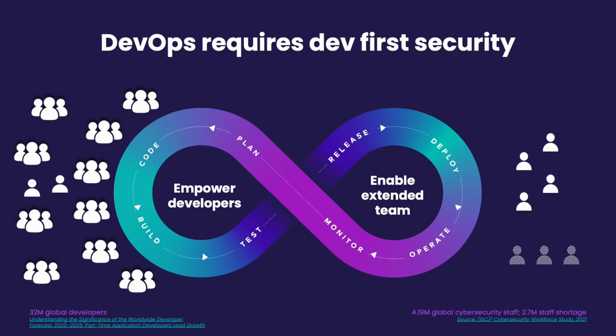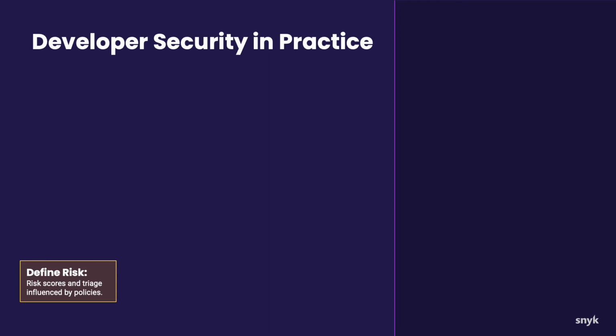Let's think about this in practice. So first off, there was an exercise done by our security team to define the level of risk that is allowed in my production environment. Let's say they arrived at the conclusion that production should have no critical or high severity vulnerabilities. For now, we're okay with mediums and lows. So what does that manifest as?